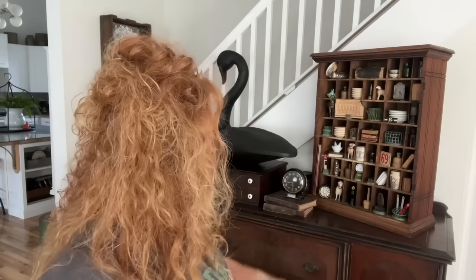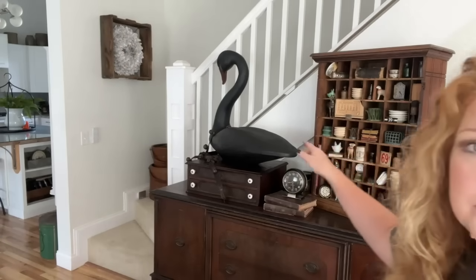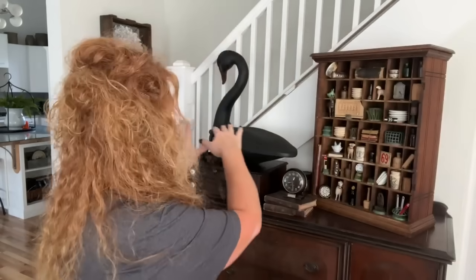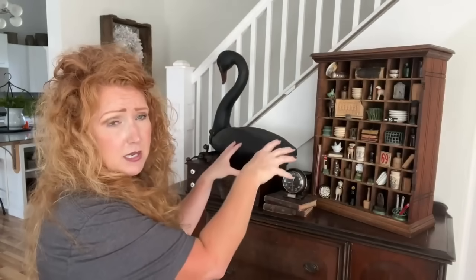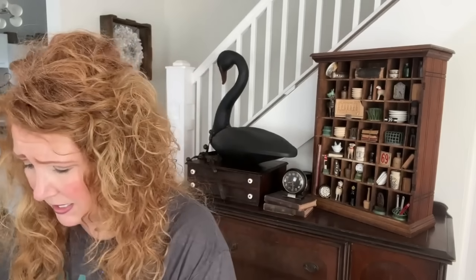Yes, I decided to do the haul because I love my little spot, and I wanted you guys to all see it. And I like my swan that way. If I put him the other way, his face would be covering my littles up, and I want to be able to see my littles. It's our home, so we all just do what makes us feel good. Tater's over on the table just investigating everything.